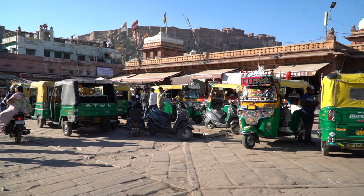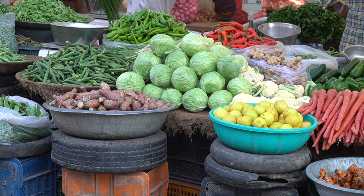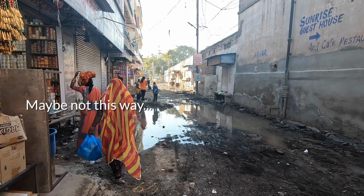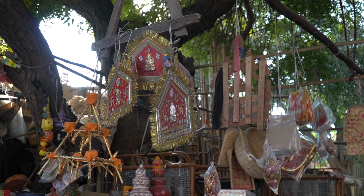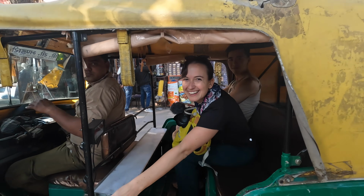It's time to check out the market street. So I'd have to say that the tourist experience in Jodhpur has been the most relaxing we've had in India. They'll definitely come and ask you if you want to check out their shop, but after one no, they'll let you go on your business. It's tuk-tuk time.